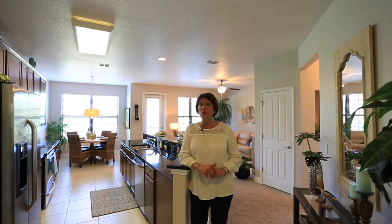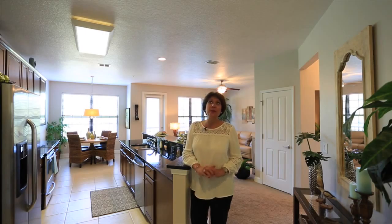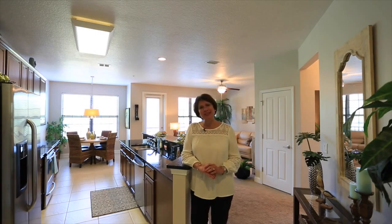And this unit is a wonderful three bedroom, two bath unit right in Tidewater, and it has an elevator, which makes it extra special in my book. Anyway, I can't wait for you to see this unit. It really has nice sized rooms.